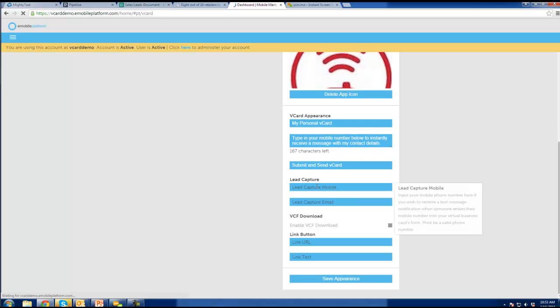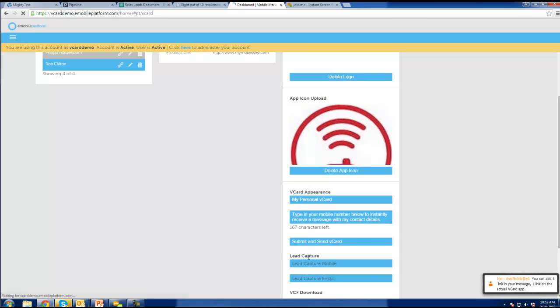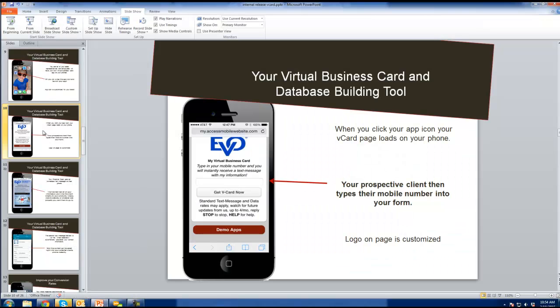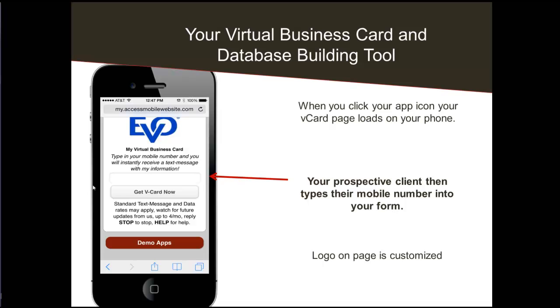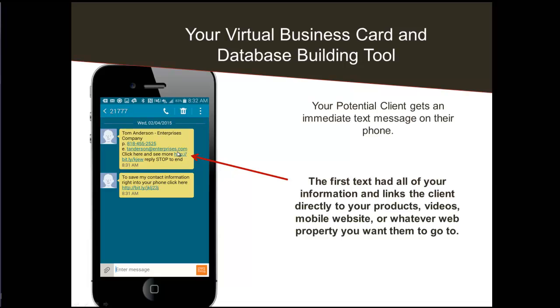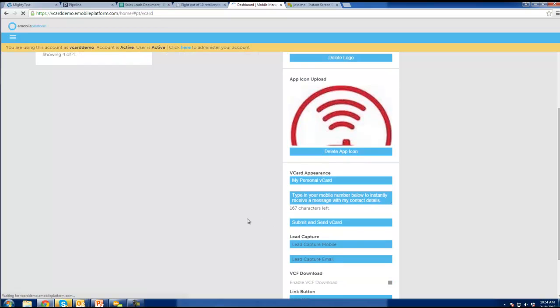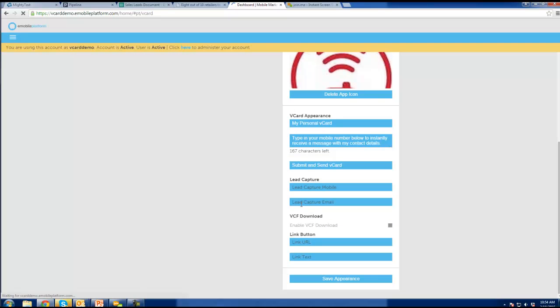Okay, here are my lead captures, or not lead captures, these are actually lead notifications. If I put my mobile phone number in here, or the phone number of the virtual business card app holder, that means when somebody types their mobile number into the app, they get a text message back with their information. So let me walk you through that real quick. This is my virtual business card. A customer comes and types their mobile number in my phone. They get a text message with my information, but I get a text message with their mobile phone number if I put my phone number right in here. Or I can put my email address here, and then I would get an email notification if they type their mobile number in my phone. So this is not lead capture, this is lead notification.